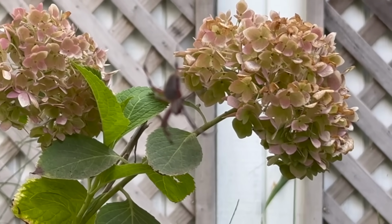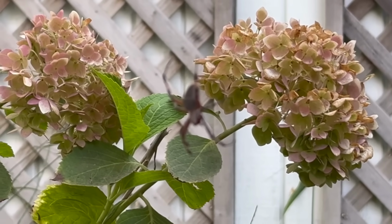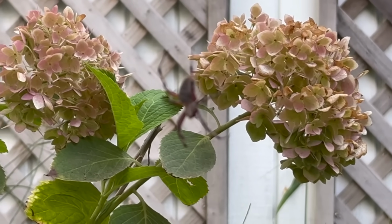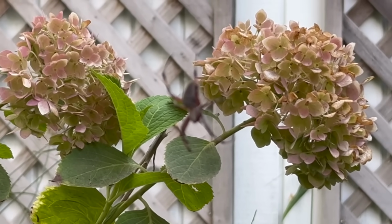Well, the camera won't focus, so that's probably good. But you can see, compared to the hydrangea bloom, how large this spider is. The blurred out thing is the spider. We'll keep it blurred out. And I just don't love that. So it's gotta go. So we're going to clean up spider webs.